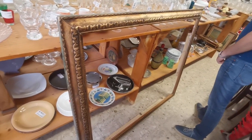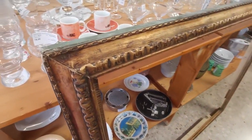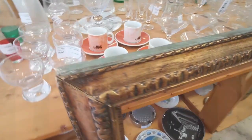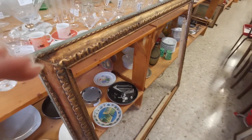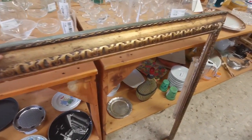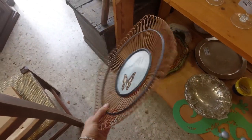This frame is huge. I think it would be wonderful if you hang it to the wall and then put a composition of other smaller paintings inside. Let me show you some examples. The frame is really stunning, but again, it is so big and we can't bring it home. But this shop has amazing pieces, don't you think?